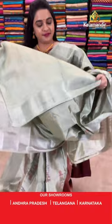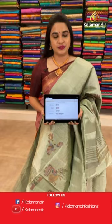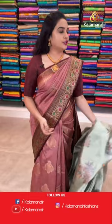Pricing details. Saree code FB735, actual price 3100 and weaver's price is 2170 rupees. To place an order for the saree, take a screenshot and share us on our WhatsApp number. Moving on to the next one.